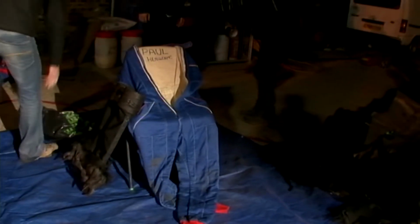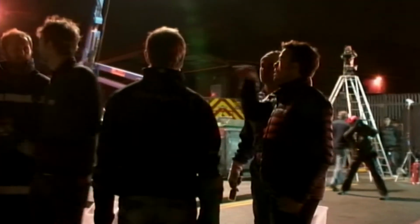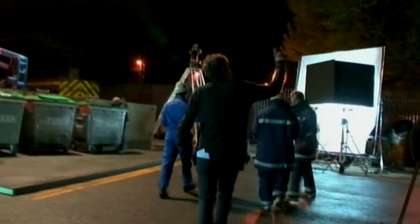I'm Paul Herbert, I'm the stunt coordinator for Attack the Block. Tonight we are doing The Creature on Fire, so I've been training with Terry to do all the moves. Have my safety team here to look after me.